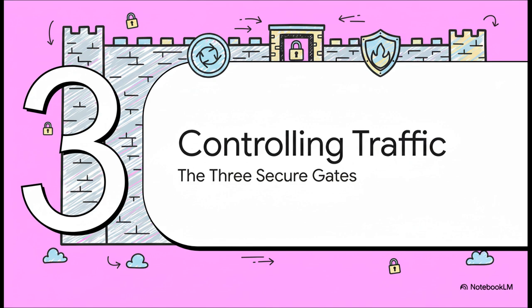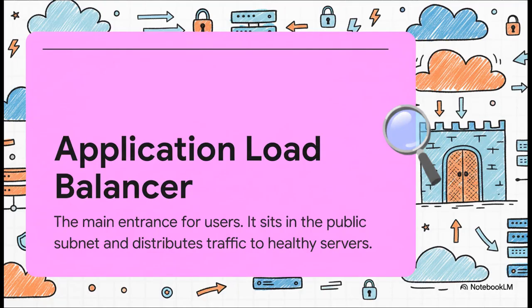We need to build some very specific, very secure gates. Gate number 1 is the main entrance, the one for your users. This is the application load balancer. It lives in that public courtyard we made, and it acts as a brilliant traffic cop. It greets all the incoming traffic and then smartly distributes it across all our healthy servers in the private area. This makes sure no single server gets overwhelmed.